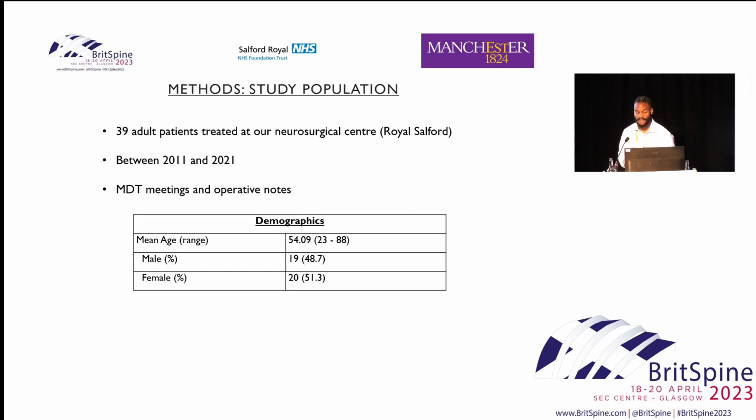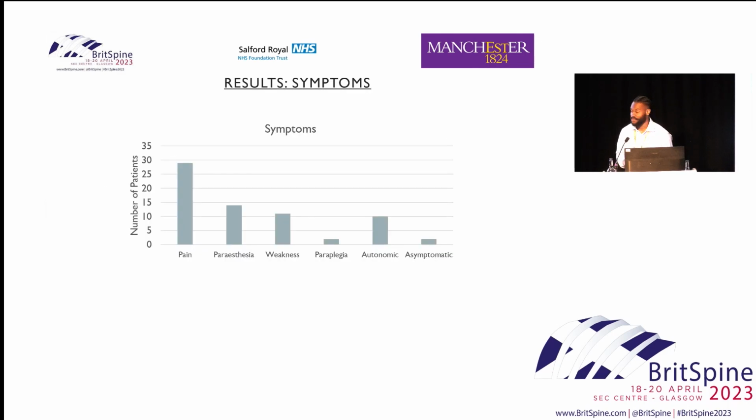So as mentioned, 39 adult patients were treated between 2011 and 2021, the 10-year period, and I looked at the MDT meeting notes and the operative notes based on the EPR, the online system. The mean age was roughly 54 years old, and there was a fairly even split between males and females. First, looking at symptoms, pain was the most common symptom experienced by patients, followed by paresthesia, and then weakness.